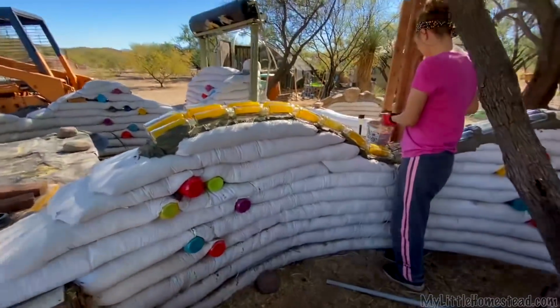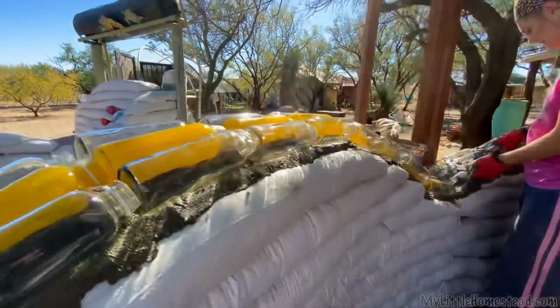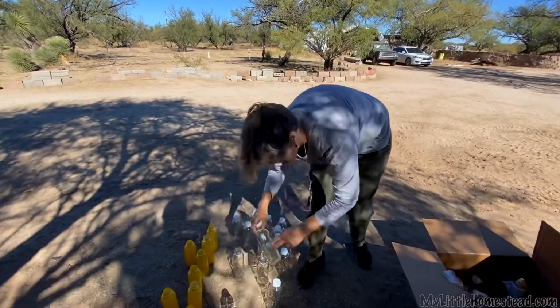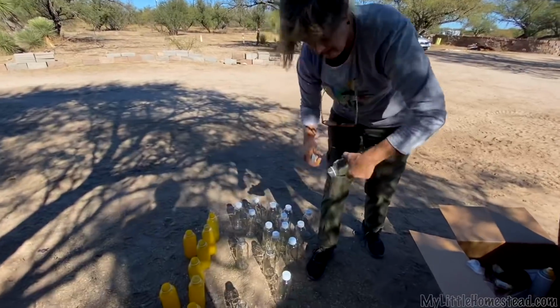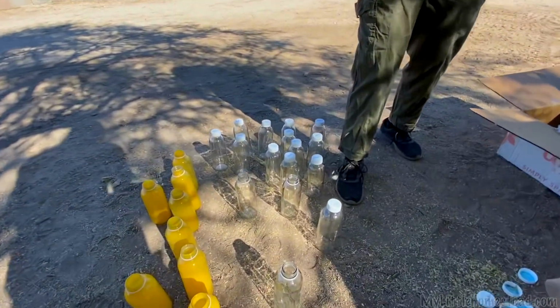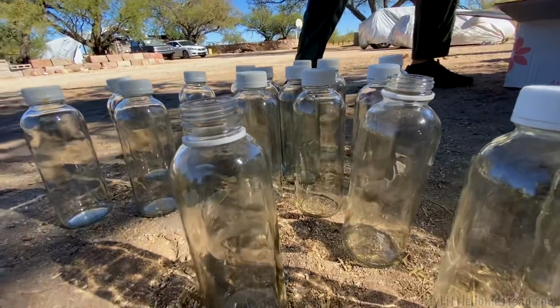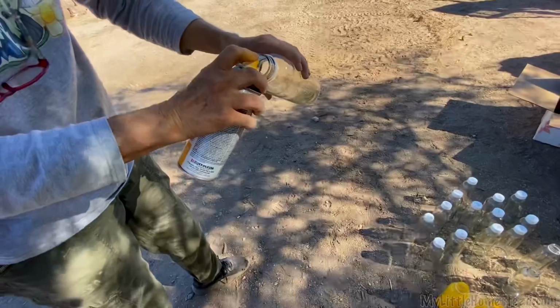Oh, wow, this is so cool. Oh, it looks awesome. One thing that we did too, wherever I could find a cap, we put the caps back on to keep that mortar from falling inside. And then where I didn't have caps, I just took a piece of clear tape and taped that on too, because we don't want that stuff getting inside the bottles. That would ruin our beautiful look.